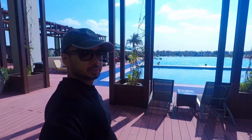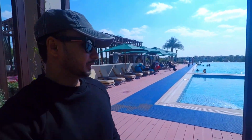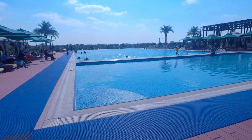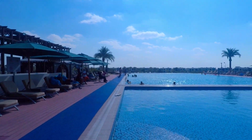Right after the main building, you'll get to see the main swimming pool of the resort. There are in fact two swimming pools. I'll show you. The first one is for kids and the other one is for adults. It's actually quite a huge one.